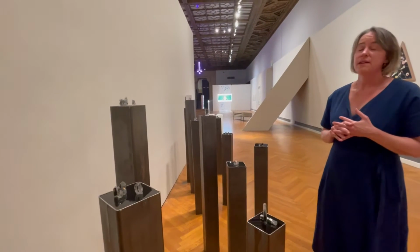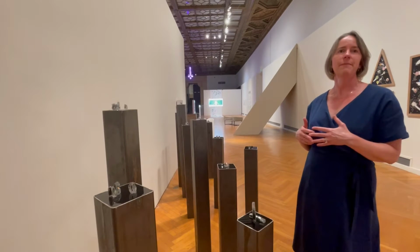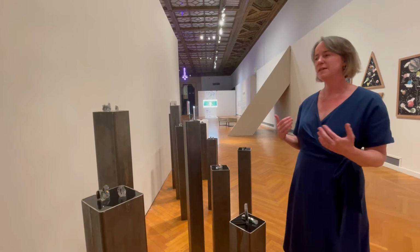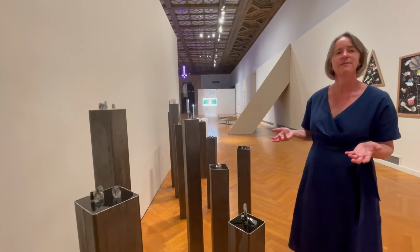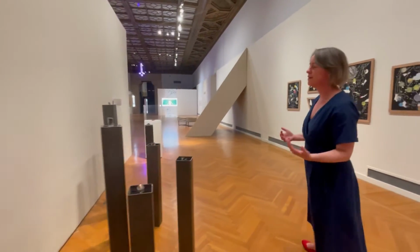So, you know, a lot of these artists are really thinking long-term about climate. They're thinking about our environment. They're thinking about resources, you know, how do we use and create things, what happens to those objects that we take for granted in our lives, and the environmental impact long-term that they'll have.